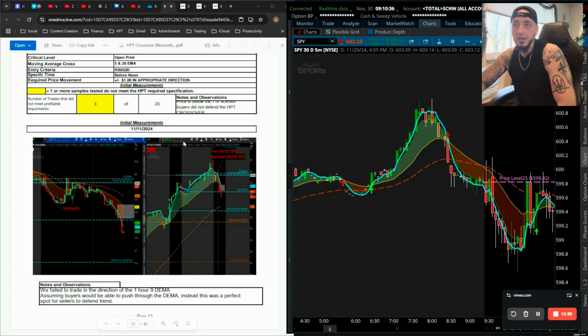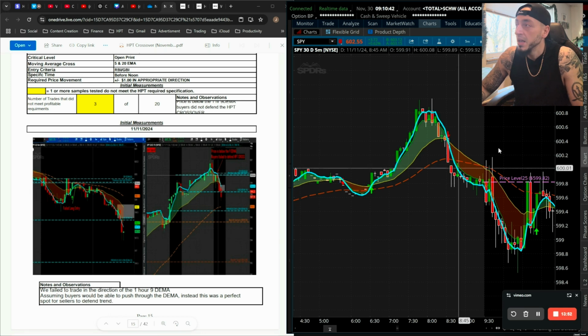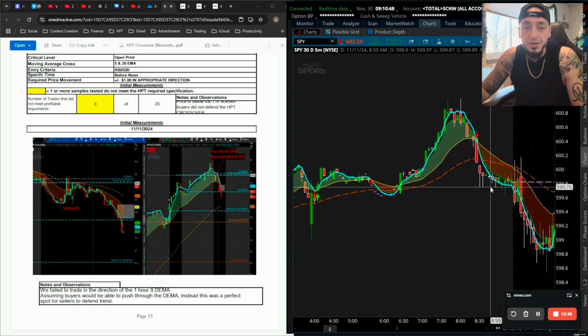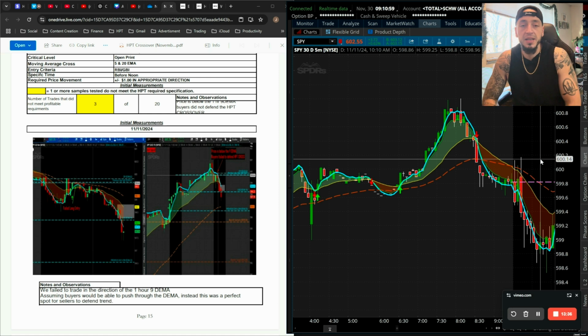Unfortunately, you're going to see here, I was able to identify that I had no business taking this trade for a few reasons. One is we're not above open print. We never got above open print, so sellers were always in control, right? Until buyers take open print, my objective chart reading skills are telling me that sellers are in control. So my first mistake here was longing the market below open print.